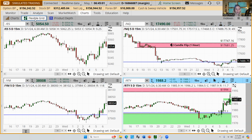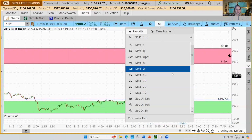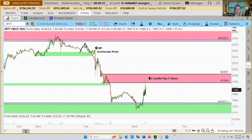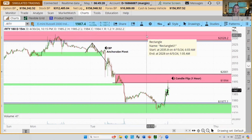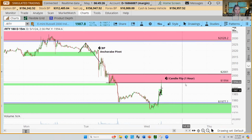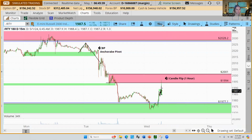Let's go to our prep screen zone. Sometimes I should just take the zones, but for me, I kind of side on being a little bit more cautious. So I don't really take zones like this too often without having that confirmation on the smaller time frame that we're starting to see that turn. But overall, nice prep screen zone. Again, that was Russell, our 2 candle flip zone here, 1994, stop at 2001. And we're seeing that pan out right now.